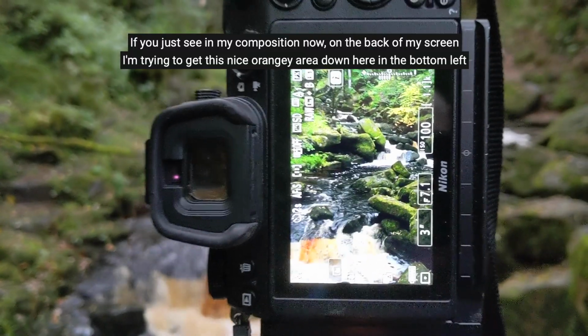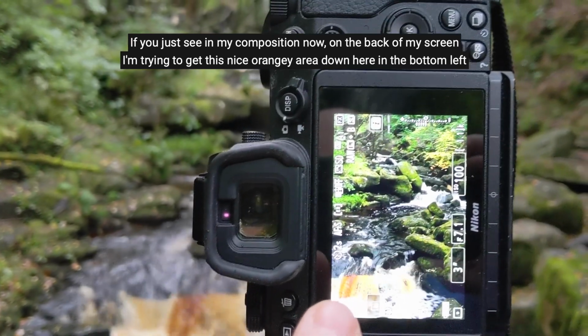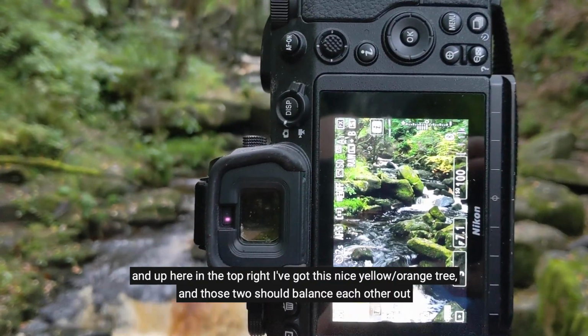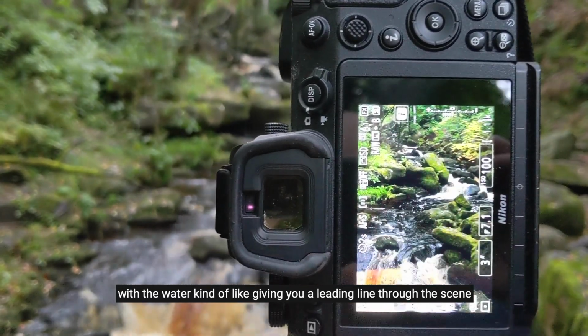If you can just see my composition now on the back of my screen, I'm trying to get this nice orangey area down here in the bottom left. And up here in the top right, I've got this nice yellow-orange tree. And those two should balance each other out, with the water giving you a leading line through the scene.